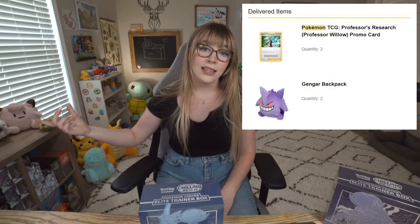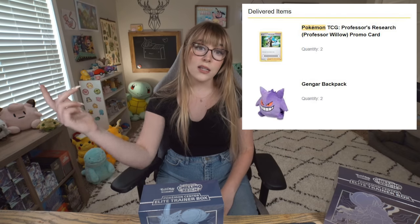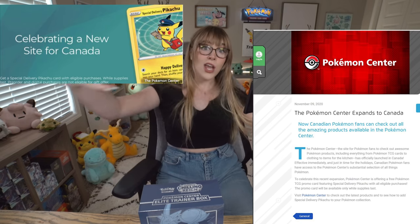This just happened to me when I purchased those super cute little Pogo Gengar backpacks. And they're like, oh, hey, we're also throwing in this supporter card as well. And I was like, oh, cool, sweet. That's how the site has always worked. But people are just like, nah, they're gonna secretly put them into our orders so that it doesn't generate as much hype around it.